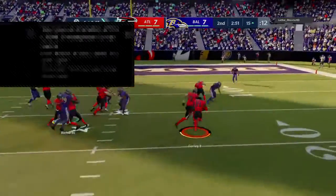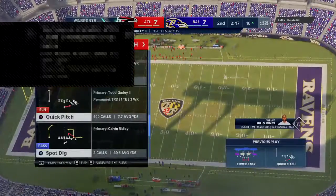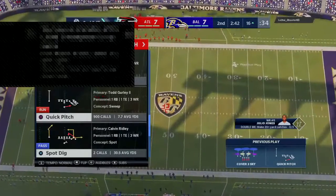Here's Gurley now. Toss right. 2 yards the loss, 2nd and 12. Moving backwards on first down, never a good thing. What does that do for the mindset on second down?